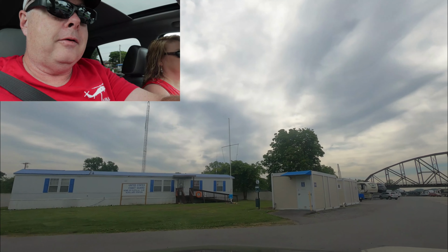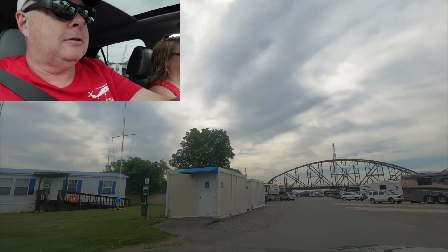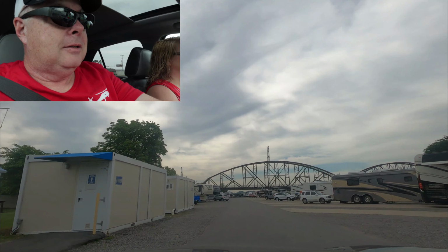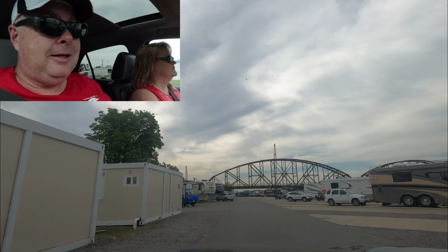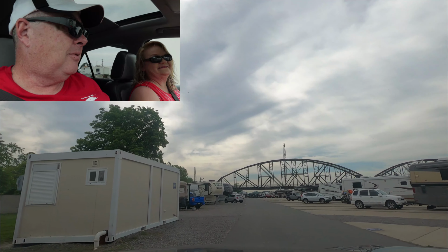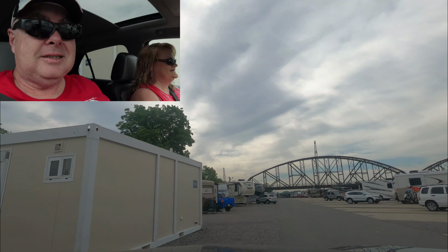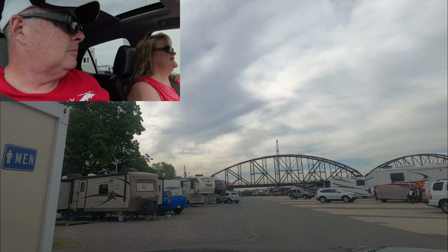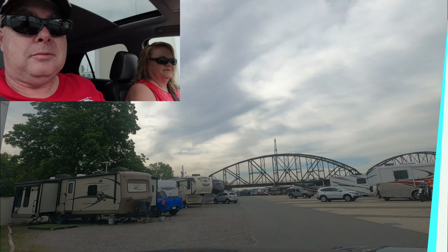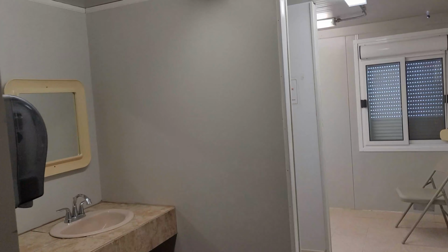And here are the bathroom facilities. So do you need to go to the bathroom? Probably. We got a potty. Let's go check out the bathroom. Kind of not holding out hope for this, but we'll see. And here we are.